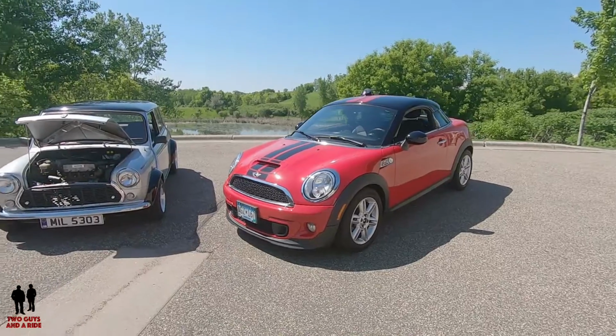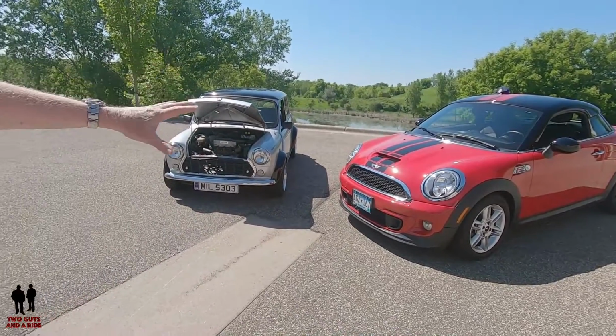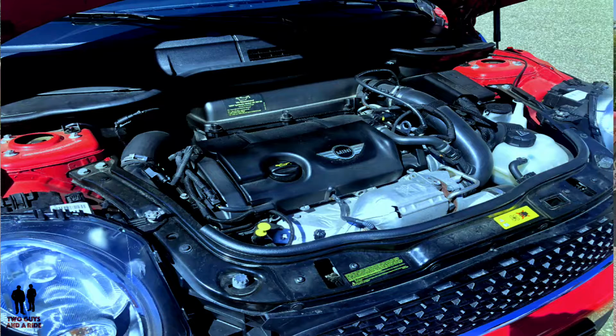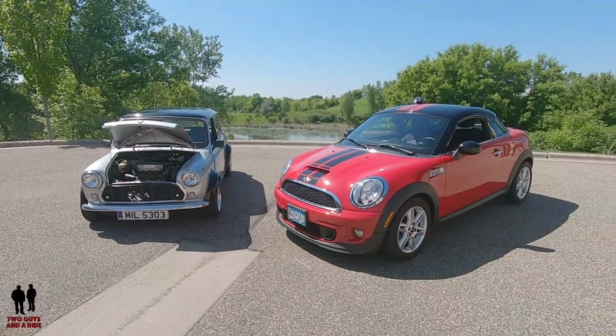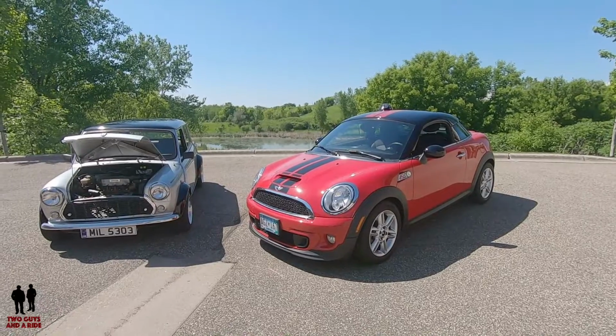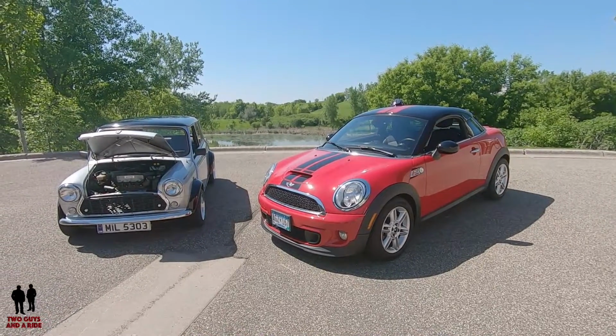Now comparing, so we have 1,500 pounds here. Right. We have 2,700 pounds here. Almost twice the weight. 45 horsepower. Yeah. 181 turbocharged horsepower here. Top speed 78. Top speed on this one 149. Wow. It's a BMW rocket ship.